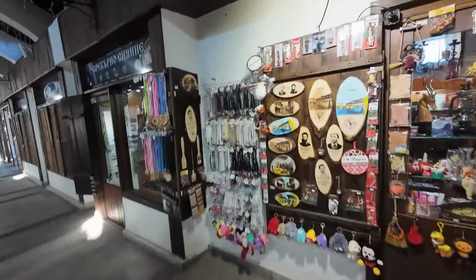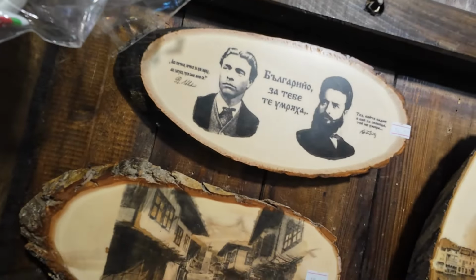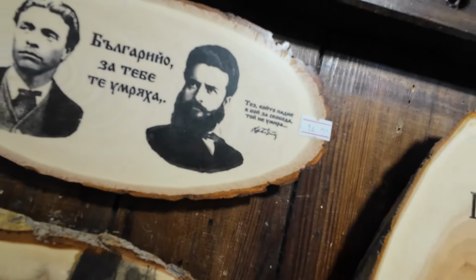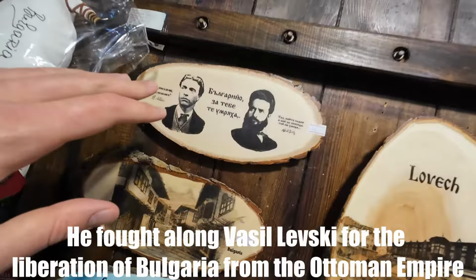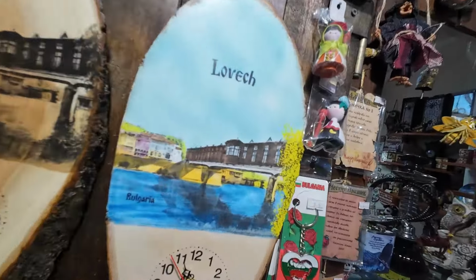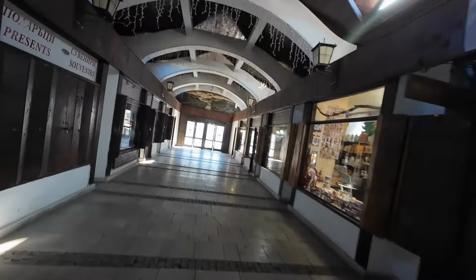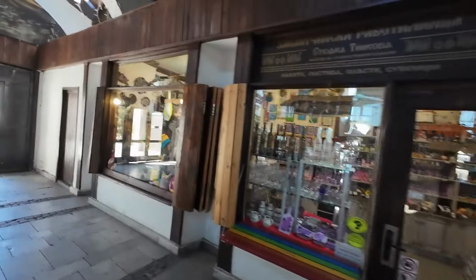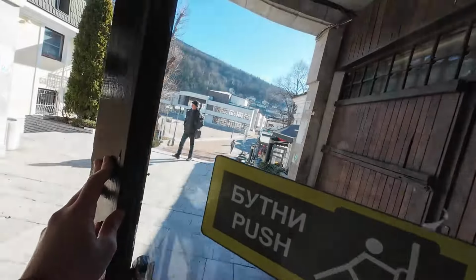On my hat, as you have probably noticed already, let me show you. This is the hero that I was talking about earlier, Vasil Levski, and this, I am not sure who he is, maybe he's Hristo Botev, a Bulgarian writer, but this is the person that gave his life for Bulgaria, for the freedom of the country. Look at this beautiful picture here. And all right, let's continue and get into the old town. You see there are many shops, some are closed, but most of them are open, selling souvenirs to tourists. It's very cool that you can walk into the bridge.